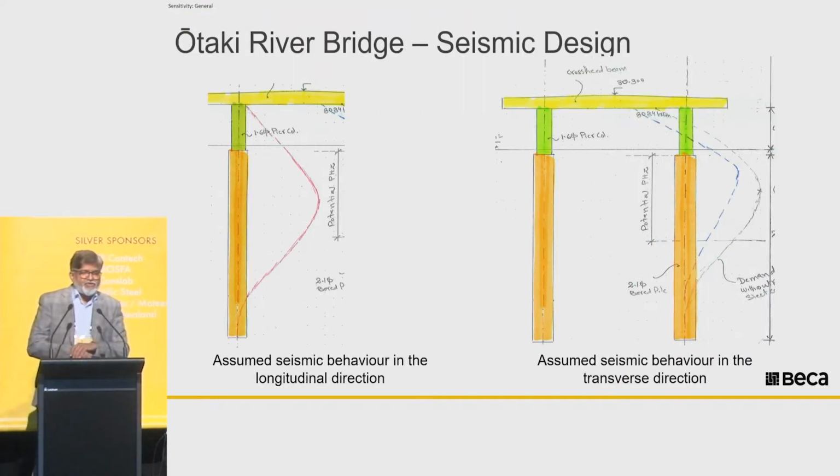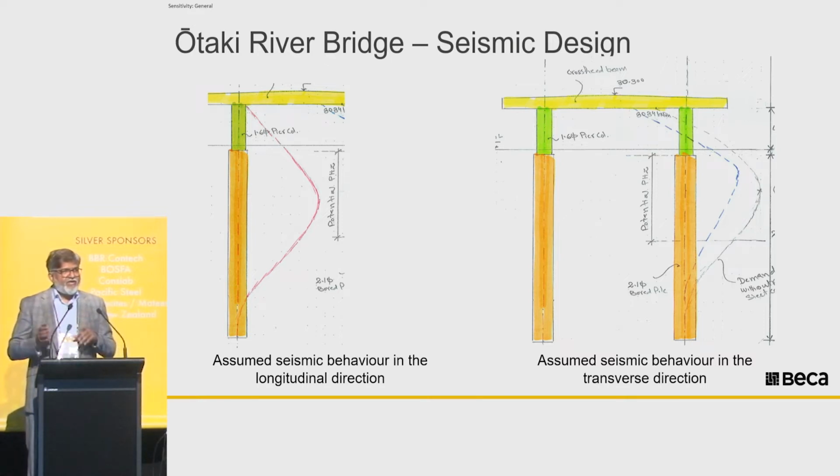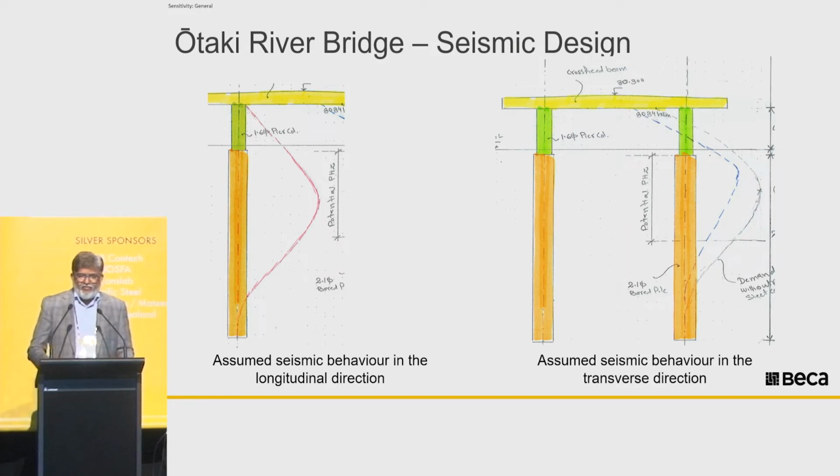I'm trying to show this figure because it is different from the previous project we did. In the previous project, we used a hammerhead, so the piers were cantilevers in both directions. Here, in the longitudinal direction, the piers are acting as cantilevers, but in the transverse direction, because of this portal system, they will act as a portal. When we analyzed, we found that the demand at the top of the column is so high that we can't detail the reinforcement, and it becomes very stiff.